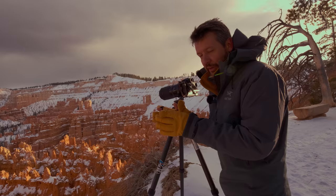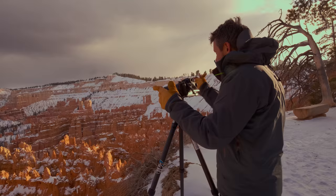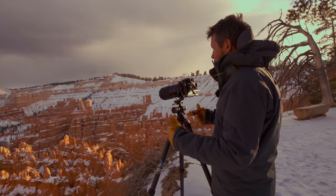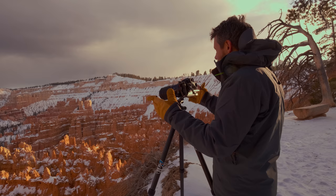So I've had an absolute ball up here, just sitting up here and moving along this ridgeline back and forth and finding little vignettes in this scene. I think this is by far the most relaxing style of photography, longer focal length photography in a scene just like this, where you can stay up here for hours and look for tiny little slices of heaven in all of these little areas here.